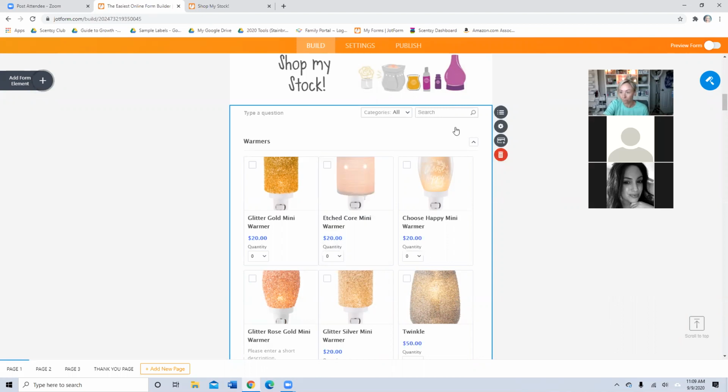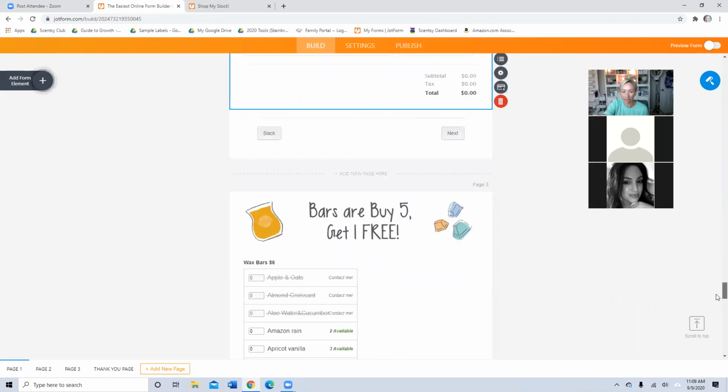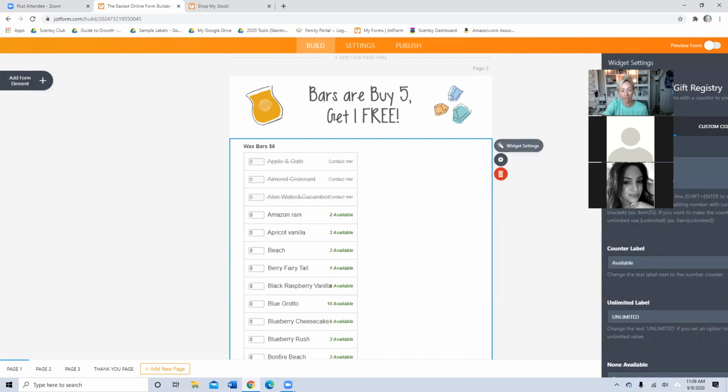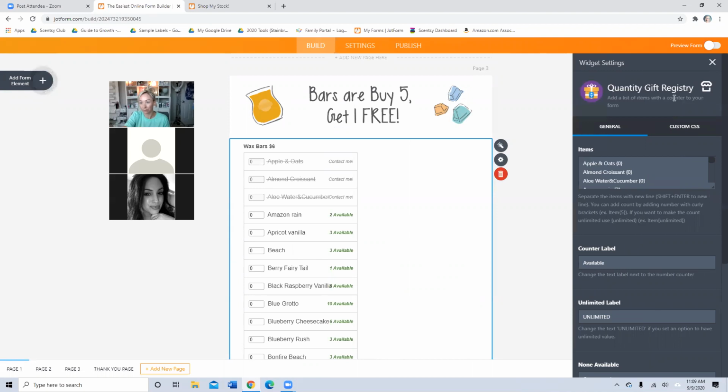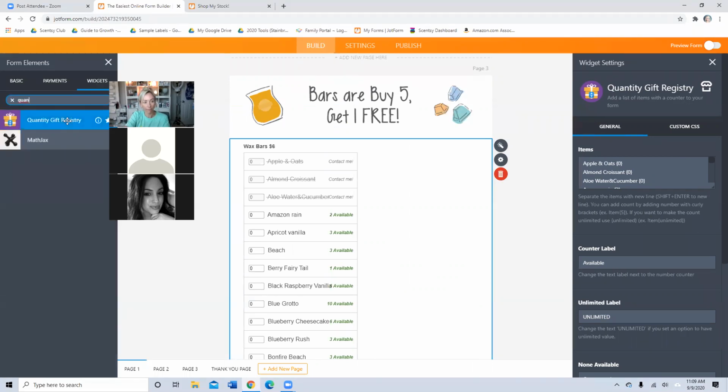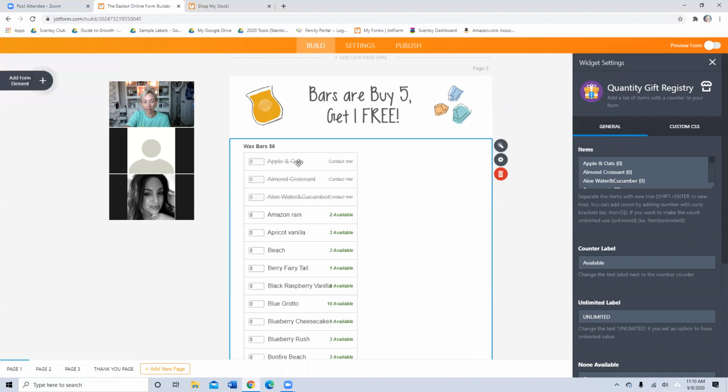Okay. Now, for the next, this page right here with the bars, I created this little graphic in Canva and just uploaded it. This is actually a quantity gift registry. So you would go over here to add form element, and you would go to widgets, and you would put in quantity gift registry. And when you do that, it does take it away. So for instance, somebody checked out and they got these 3 bars, however many I had, and it took it away on its own after somebody submitted the form.